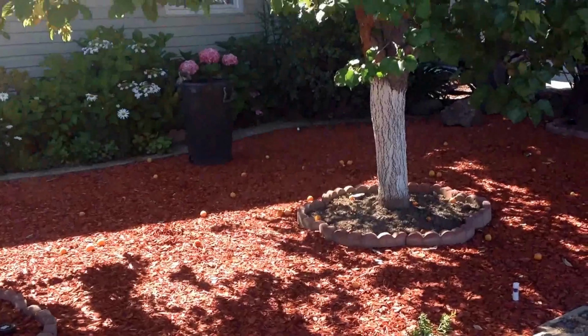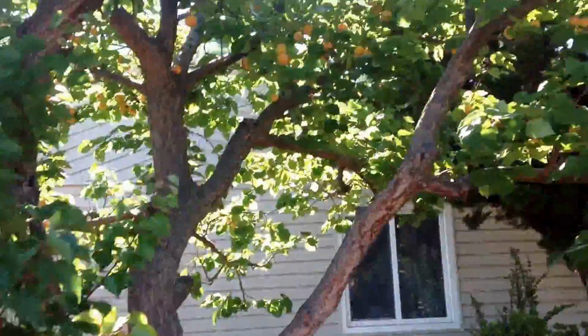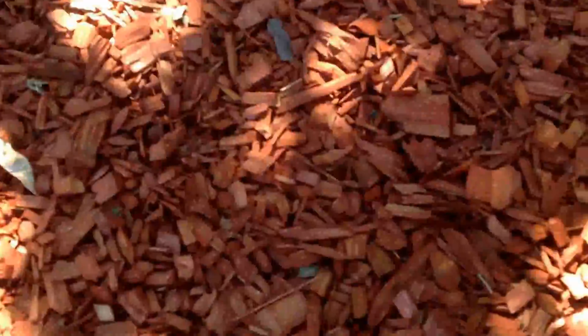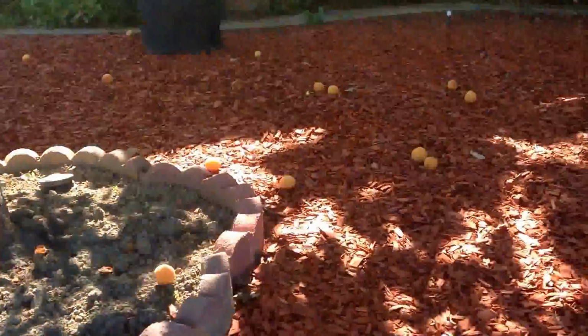So here I am at the tree. This is Alex and Rosa's house, and here's their beautiful apricot tree. And what happens is the birds jump in the tree, and these apricots are all ripe. And what happens is they fall on the ground. So what I'm doing here, as you can see, it's birds flying in the trees that are just releasing them as they land. So now the floor is full of apricots that I'm going to pick up.